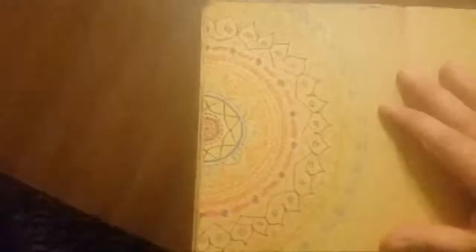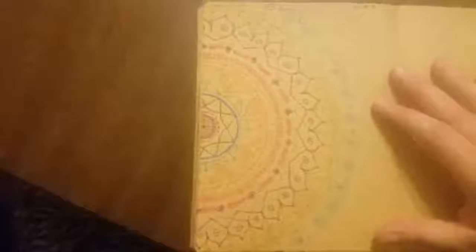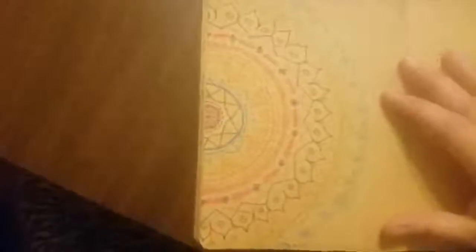I love drawing mandalas. Here's one. I was testing out some Arteza fine liners I had gotten. They had them on sale for $16 for a 72 count. And so I love fine liners. I love little markers and stuff to play with. So I was playing with those here.